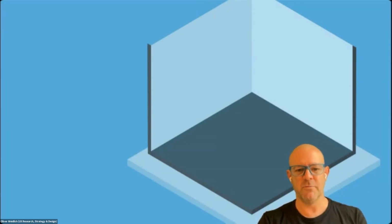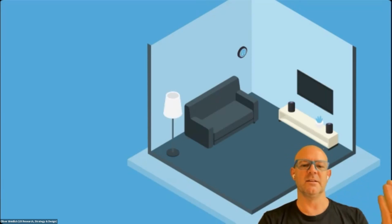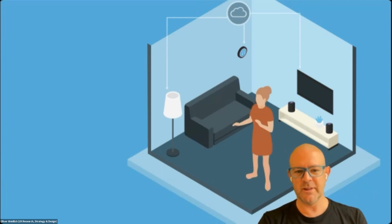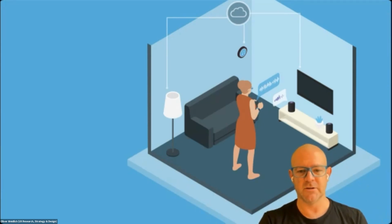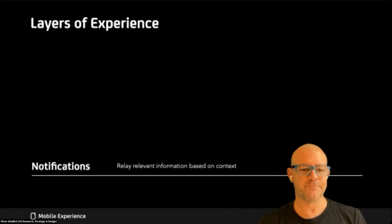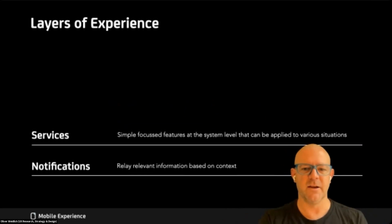Understand the physical environment that's static, understand things in a physical environment that might move, understand the digital things in the physical environment and how they might communicate. Of course, the people in that environment, the things that they might be wearing, whether it's glasses or a watch or other things, and how they might interact through conversational UI or other interaction aspects around them. And the layers of these experiences. We've come up with a really simple framework: notifications, really basic, just relay information based on context. And mobile experience is very contextual, right? We're trying to understand that context.